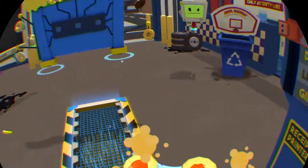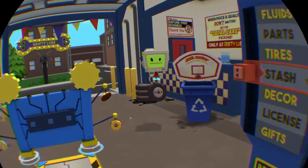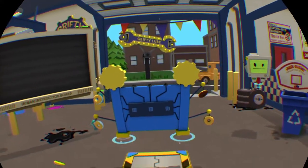That looks good enough. Out it goes. Now we just sit back and wait for the customers to come swarming in.